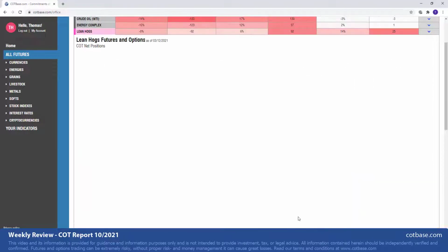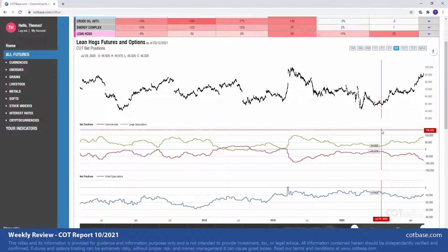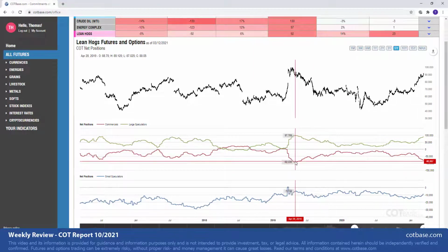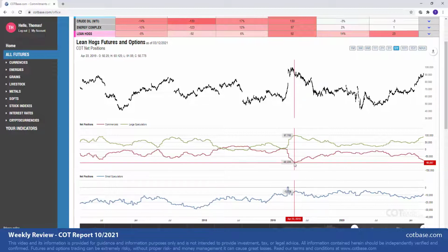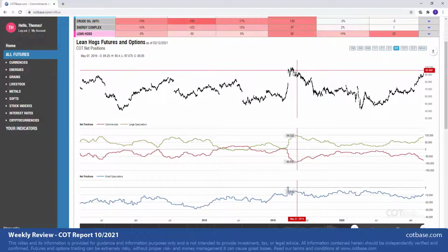Lean hogs will be the last market, closing off this review with a 92 report extreme in large speculators positions. And basically, we just have to go back over here to April of 2019 to reach or see an example with a similar extreme size. And that was just at that top.